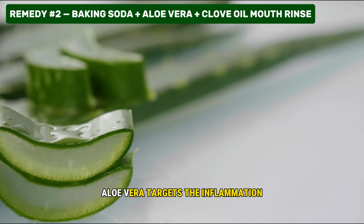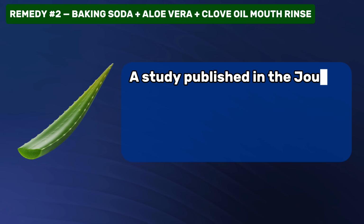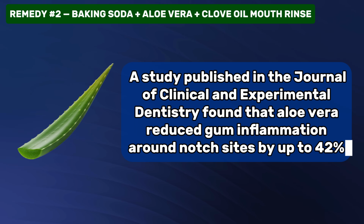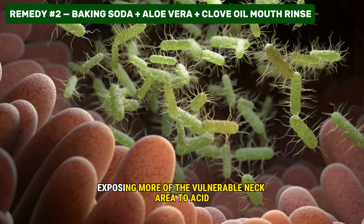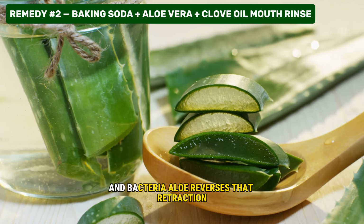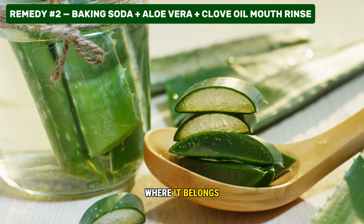Aloe vera targets the inflammation, silently making things worse. A study published in the Journal of Clinical and Experimental Dentistry found that aloe vera reduced gum inflammation around notch sites by up to 42%. Why does that matter so much? Because inflamed gums pull away from the tooth surface, progressively exposing more of the vulnerable neck area to acid and bacteria. Aloe reverses that retraction, helping gum tissue move back toward the tooth where it belongs.